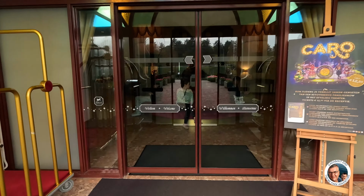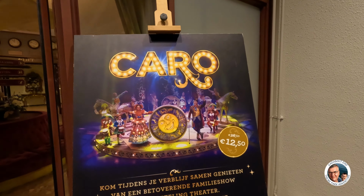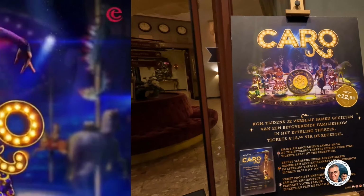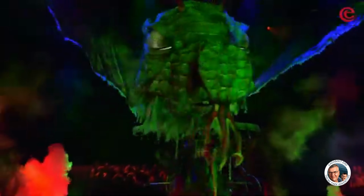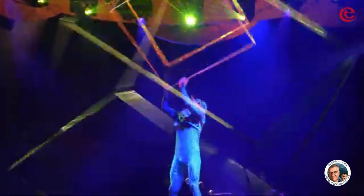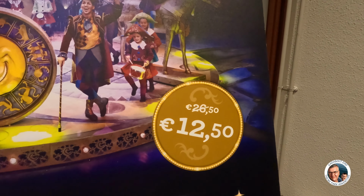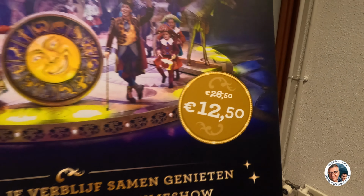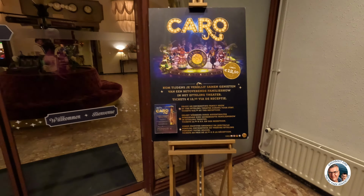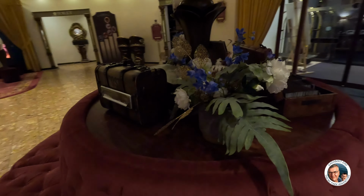Let's take you into the reception. As you enter the hotel, there's the show that's currently on in the park. Rather than $26.50 staying in the hotel, you can pay $12.50. I thoroughly recommend it. Went to see it tonight. It was absolutely amazing. Lovely area. There's lots of little things lying around.